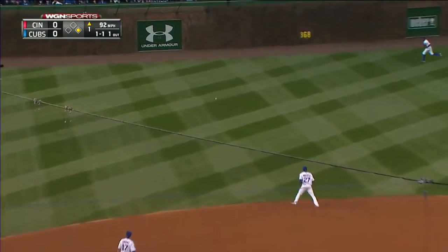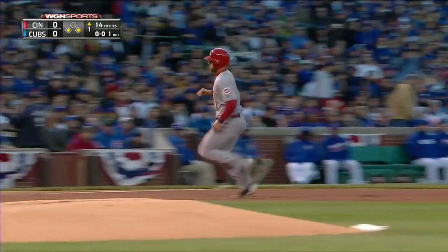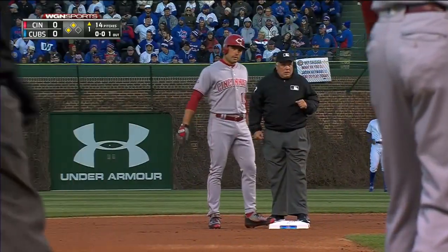Line drive, left center. There's a base hit. Soler will cut it off. Cozart goes to third, and Soler tries to throw to third for some reason. Down to second goes Joey Votto. There was no play at third base.